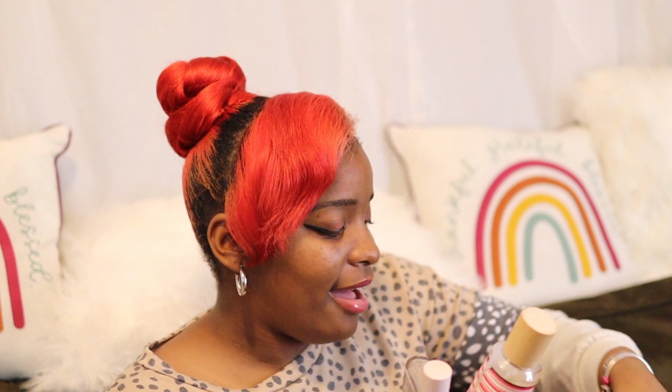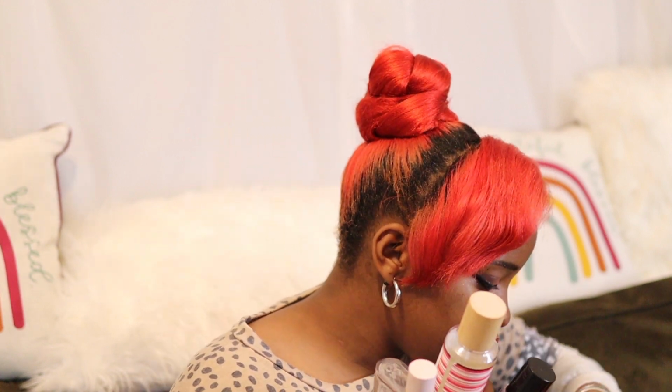The next thing I want to show you guys are the perfumes that I carry in my bag. I love these. These are some of my favorites. Is this all of them? I think so. I don't know why I carry so many. Don't ask me. Why? I don't know. Just in case. But these are my favorites. This is the Burberry Her.